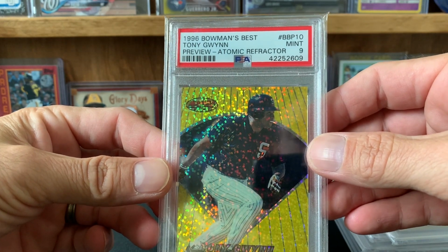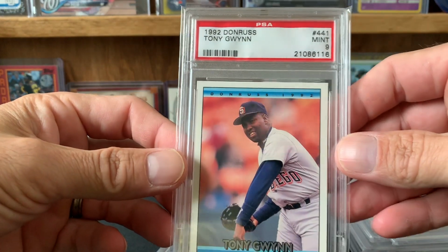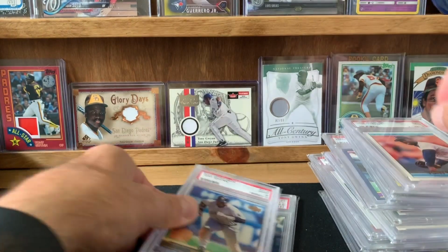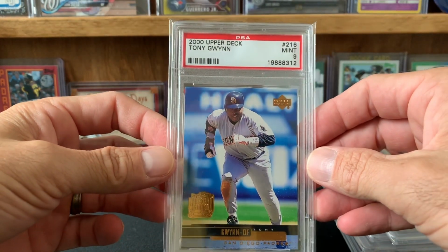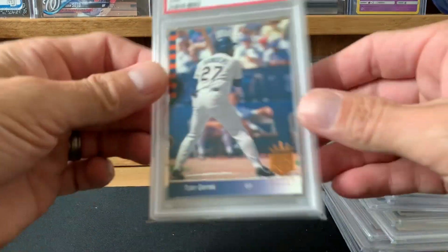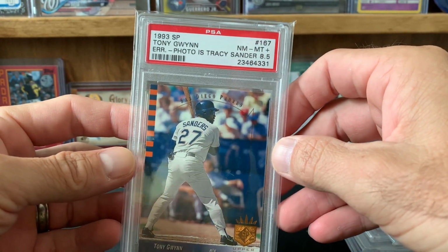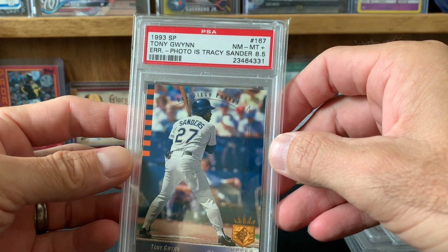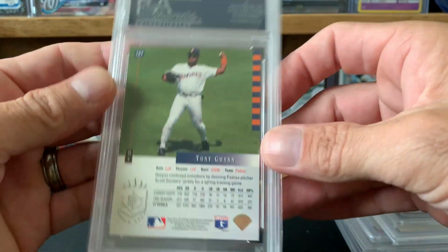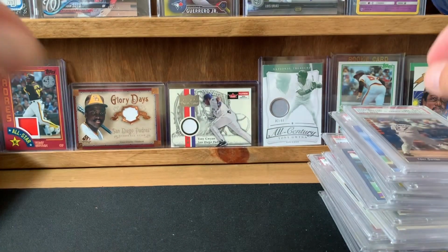96 Bowman's Best Atomic Refractor in a 9. And this is the one I'm missing in raw form, but I have it here in a 9. So that one needs to go in my binder as a raw. Tony Gwynn 2000 Upper Deck. And this one's very interesting. It's an error card graded an 8.5, but it's actually Tracy Sanders in the photo, and they printed it as Tony Gwynn. See, Tony made the back, but Tony did not make the front.